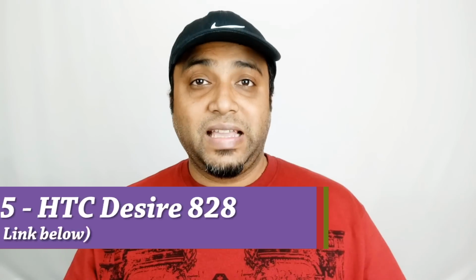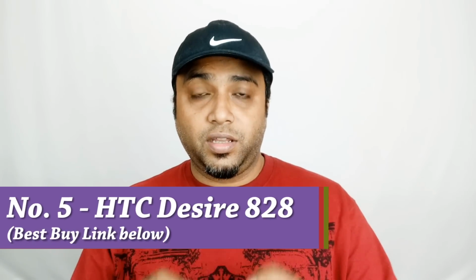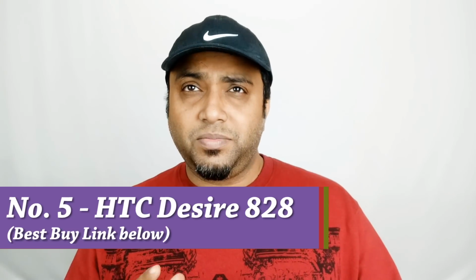So number 5 is the HTC Desire 828 dual SIM. It costs about 16,500 Indian rupees on Amazon, and it was released in late 2015. I actually had to go to 2015 because there were not even 5 phones released in 2016 at this price point with image stabilization, believe me.